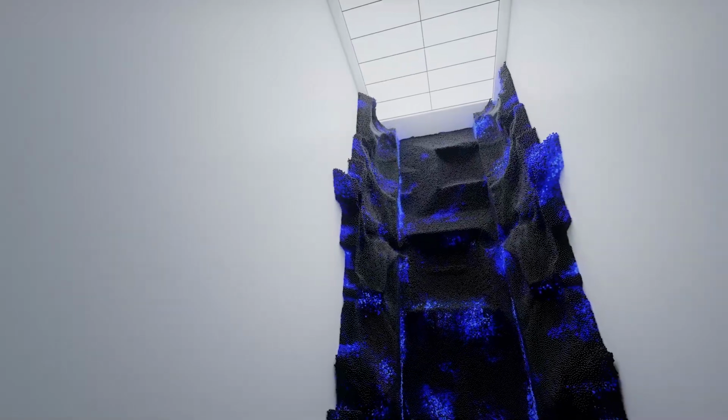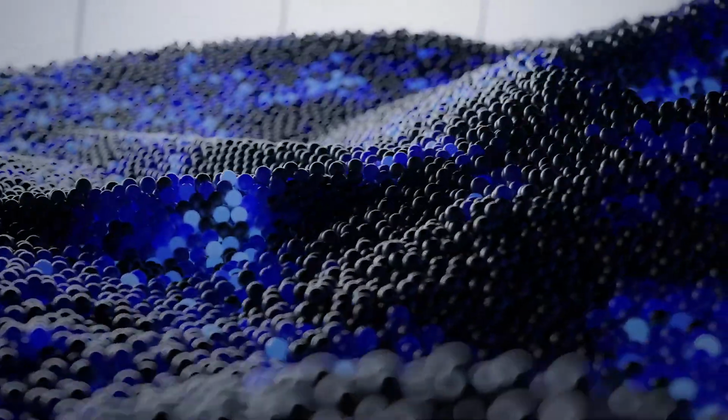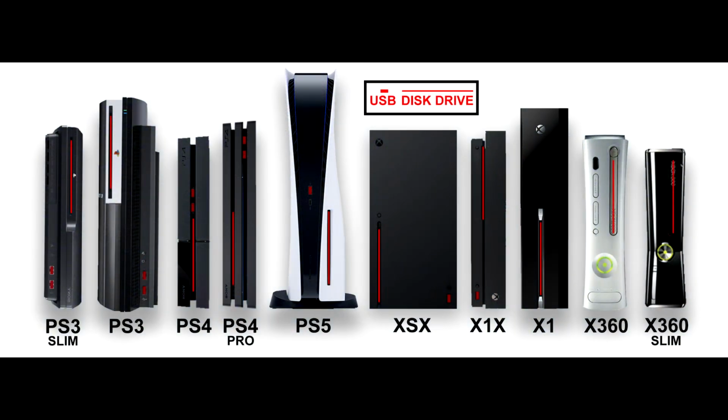But the console itself, as a handy comparison image created by Redditor GREBO7 points out, is much larger than other consoles. Even if you compare it to huge consoles like the PlayStation 3 fat design console, it is way bigger than that. It is way bigger than the PS4 Pro. It is way bigger than the Xbox One. The Xbox Series X is wider than the PlayStation 5, but the PlayStation 5 definitely has more height when you put it up vertically, and it is just a gigantic console.